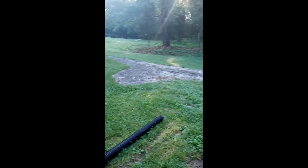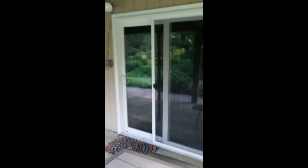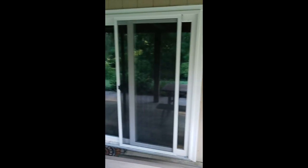So that is pretty much the house. The walkout basement, we do have, the basement's off limits to guests. It's just unfinished right now, so there's not much going on in there, so we do keep that door locked. So that'll conclude the outside of the house portion.